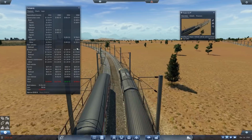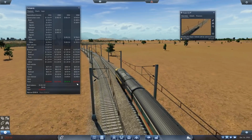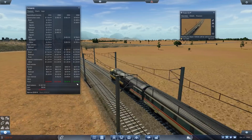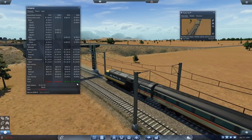Nope. And we're midway through December. We are down currently. We're almost at the break-even point. There we go. So everything we make from here on in is profit. Now, I did pay down a few million quid's worth of loan there.